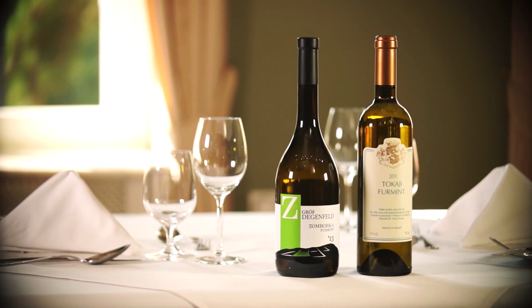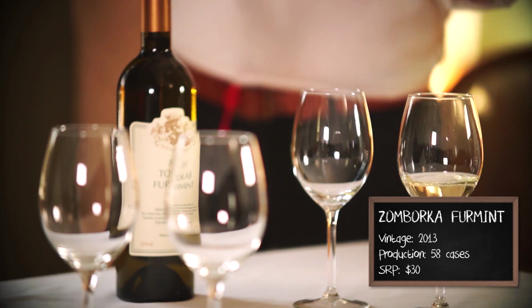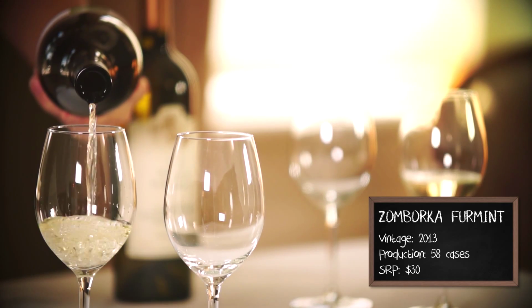Well, this is nice. So you have two Furmint wines for us to taste, and looks like they're very different. So tell us about the first one. Yeah, so the first one is from 2013. It's single vineyard, came from the slope called Zomborka. Zomborka has a very, very complex structure in soil, and it gives a real big complexity to the wine. Let's give it a try.